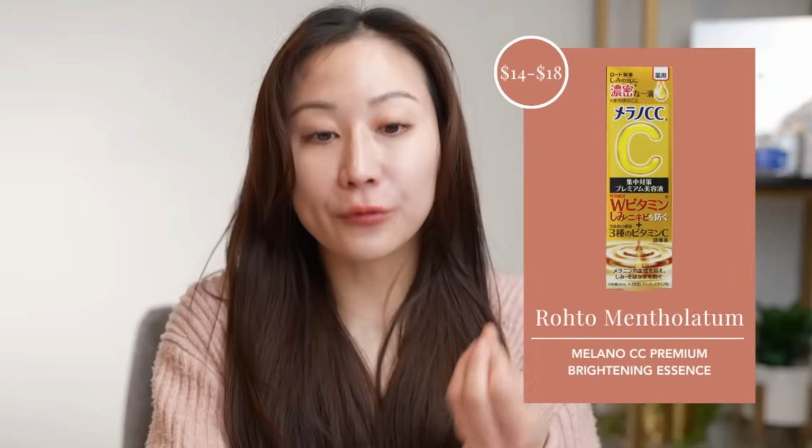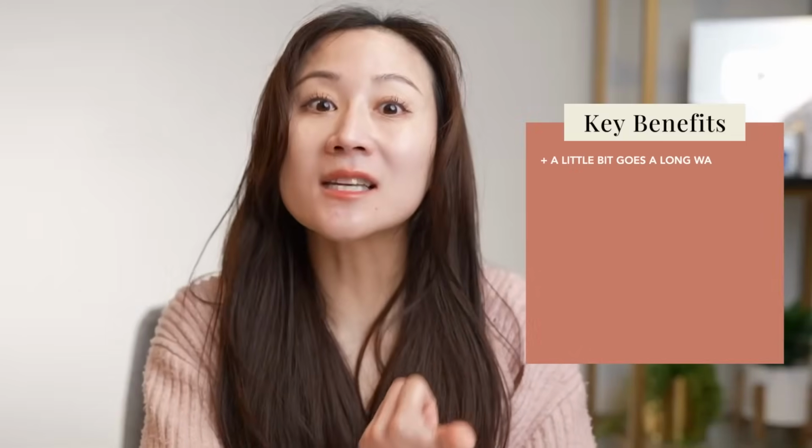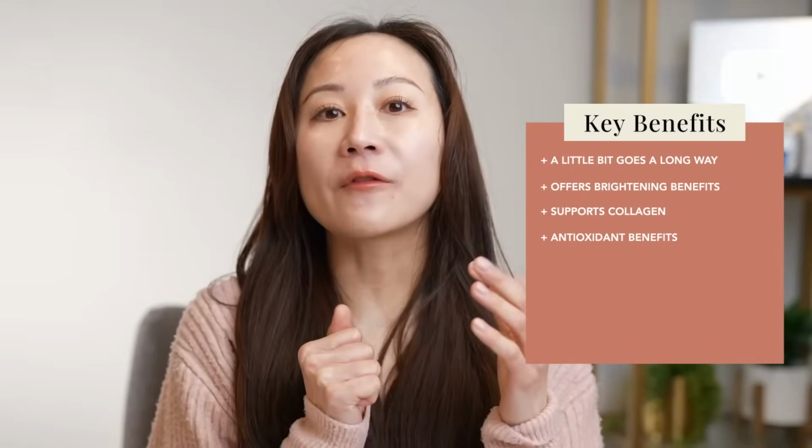Now, the swap is probably the most popular Japanese vitamin C product and also a favorite of mine. And it is the Rohto Melano CC Premium Brightening Essence. It retails for about $14 to maybe $18 for 20 ml. It is much smaller, but I would say a little bit goes a long way. This is another vitamin C serum, like the La Roche-Posay, that offers brightening benefits, collagen support, as well as antioxidant benefits. And it's got various different types of vitamin C along with other antioxidants, as well as antimicrobial ingredients, like the one that we mentioned earlier from the acne lotions.